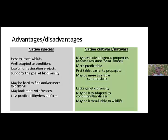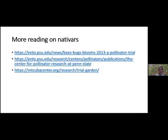So just know that we're starting from that particular viewpoint. There's much more reading on nativars. I've just listed three. You can just Google Mount Cuba cultivars, even if you don't remember these exact websites, you could Google Penn State pollinators, but we want a reputable source. So whenever you do search terms, you can put in at the end of the search terms .ext or .edu to find some reputable sources.